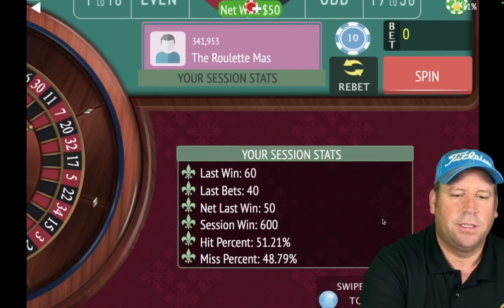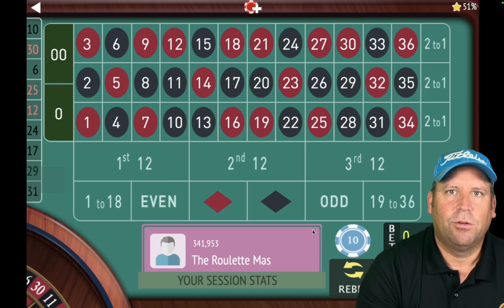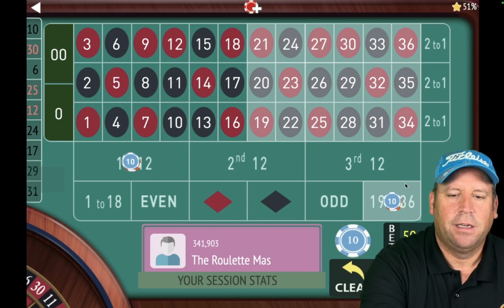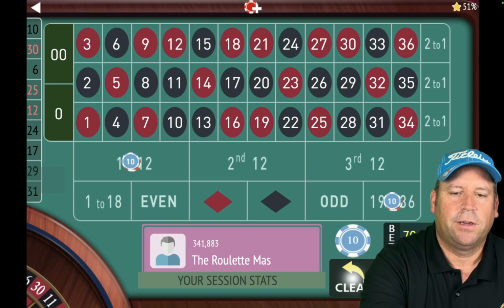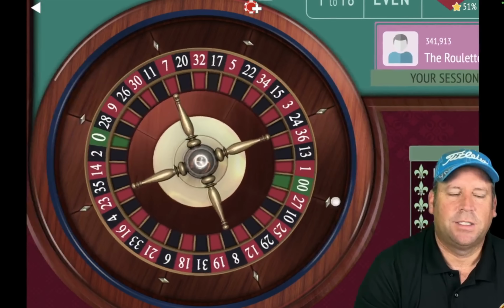Fantastic. So that just boosted us up to $600 profit. And we know first 12 is going back to 10 now. And you can see on 19 to 36, we had 10. Now it's going to go to 30. And so we'll have 30 on 19 to 36, 10 on first 12, and let's spin.